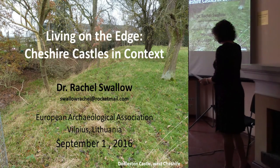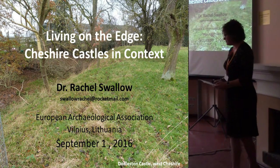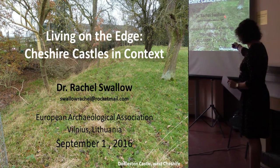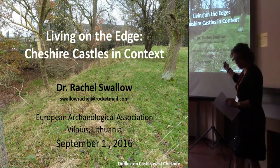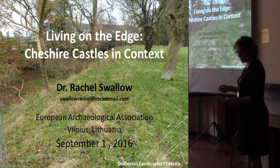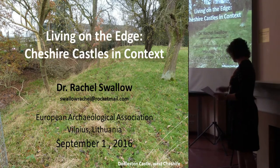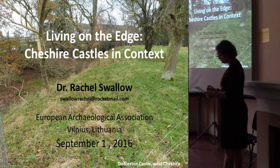So, living on the edge of Cheshire: castles in context. Just before I proceed from this slide, I'd like to point out the corner here of a motte. I've been concentrating today on sub-rectangular baileys, unusual shaped baileys, and this one is of Doddleston Castle in West Cheshire, which I'll come on to.